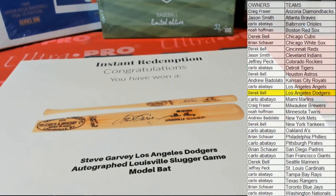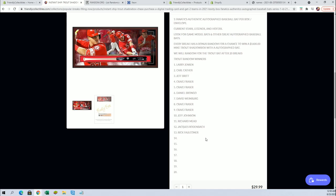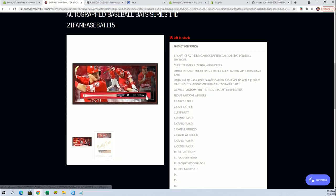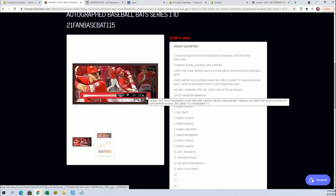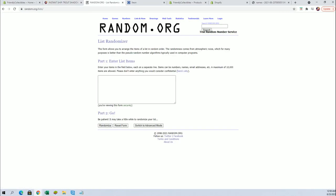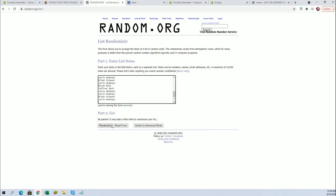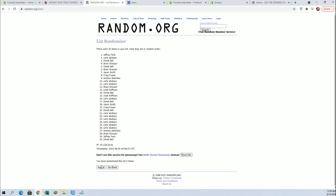Very cool. All right, so if you're in this series, guys, if you buy into this, we have a random every break for a chance at this Trout Shadow Box right here. So we're about to put our 14th name in. There are not many to go, guys. We only got, what, 6 more to put in after this, and we'll do the random. So very cool. So good luck, guys, for all the marbles. Gonna put our 14th name in there.